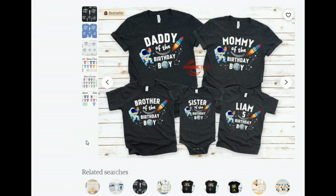And up next, we have the space niche, and this is also for a family birthday. As you can see, we have the daddy, mommy, brother, sister, and the birthday boy. Fun little rocket space theme. Very simple text and very simple graphics. And you'll notice a lot of these with high income potential have more than one shirt that can be purchased as a set or a family or as a group.